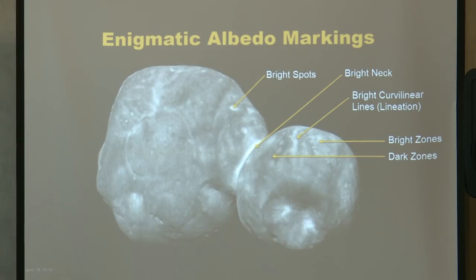The second type of features that we see on the surface that are bright markings are these curvilinear features, or lineaments. And you see the collar is probably the poster child for that, but there are quite a number of other ones. And if I can get the laser, I can show you this circular one that's been nicknamed the Road to Nowhere because it just goes around and around.